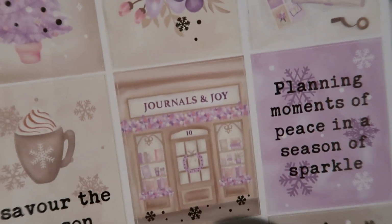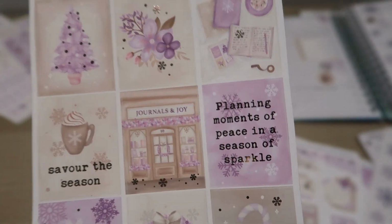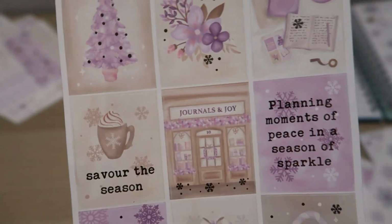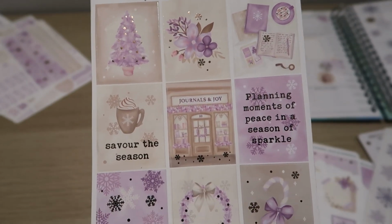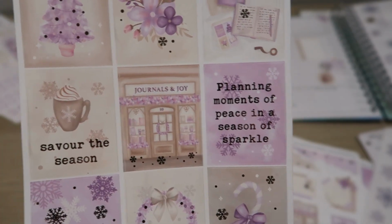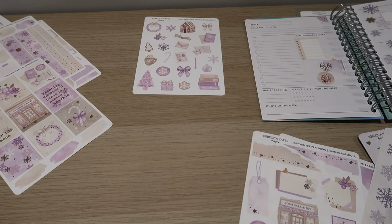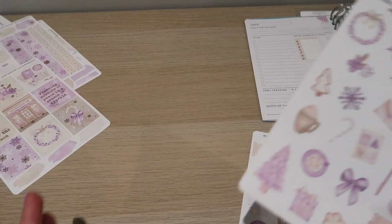So again, we've got journals and joy taking front and centre, and then I think two quotes which really bring to life the overall message of this collection, which is savour the season and also planning moments of peace in a season of sparkle. So for me, this whole collection is about that madness of Christmas sometimes, the rush to see everyone, the rush of Christmas shopping, and the pressure to have so much fun, and taking a step back from that, coming along into our little world of journals and joy, and just getting creative, planning in a little bit of time for yourself, like having those moments. Planning in itself is self-care, it's a time to be creative and have fun. So that is what this collection for me is all really about.